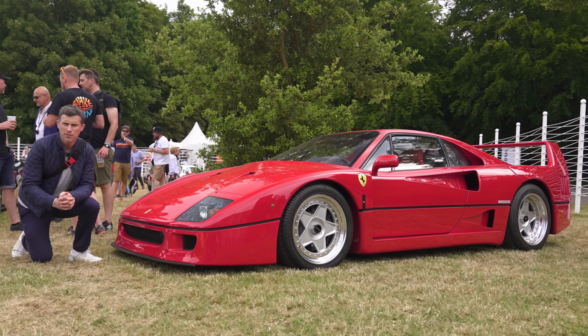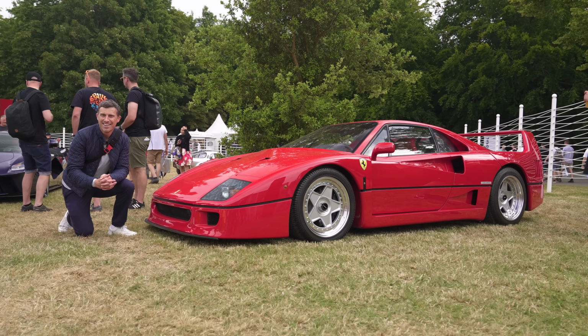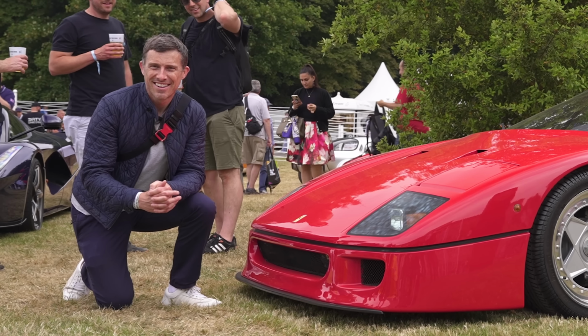What's the coolest anniversary Ferrari? Is it the LaFerrari? No, it's not. It's an F40. It's an F40, it's the one. I know. I thought you knew cars, mate.